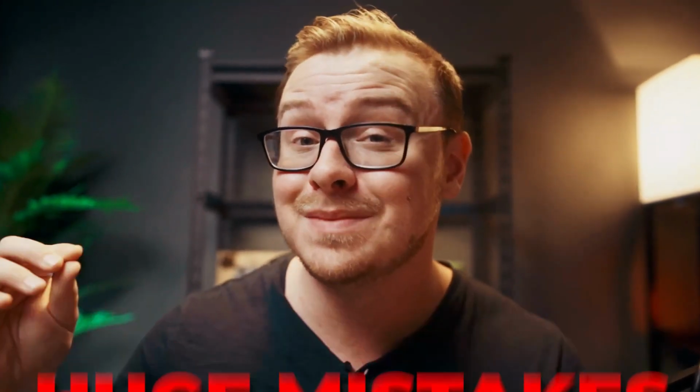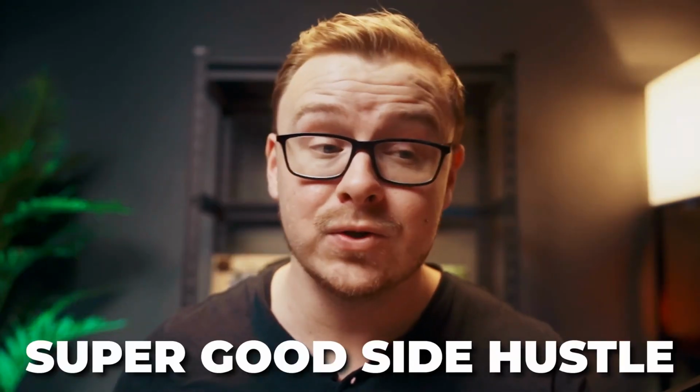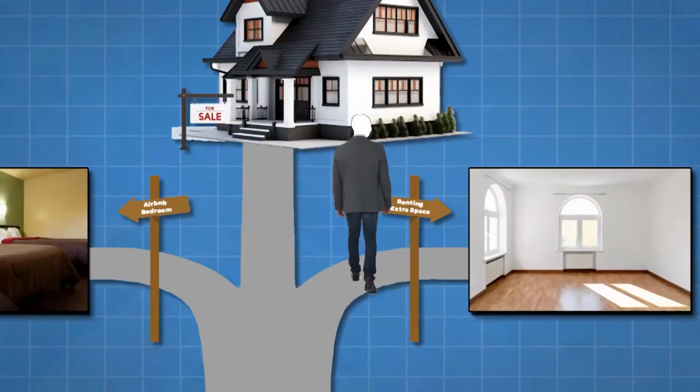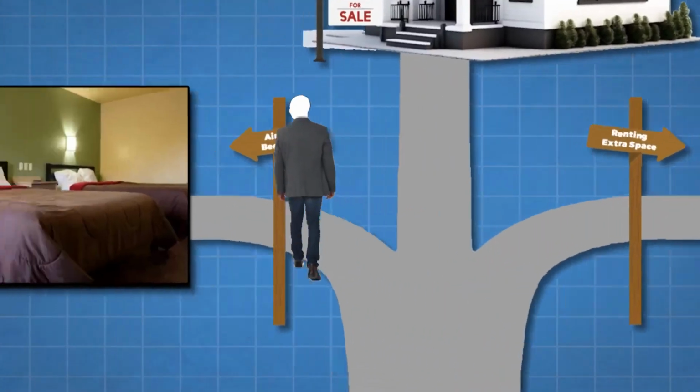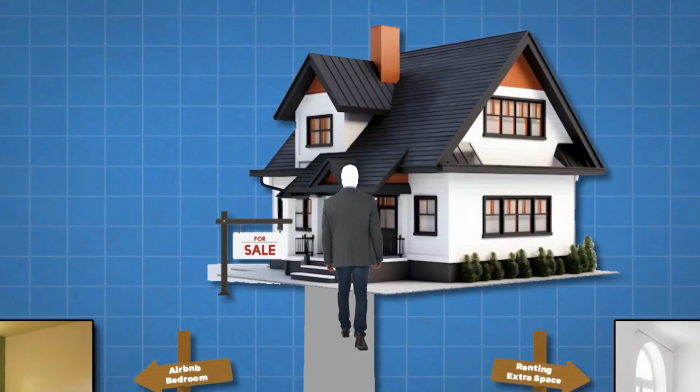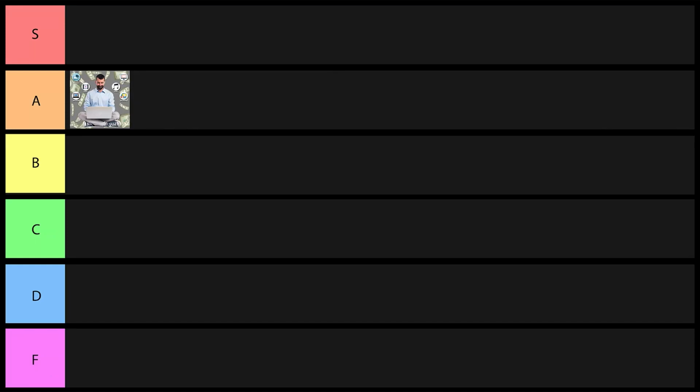And I would say the average person who starts off in real estate is going to make some huge mistakes that cost them tens of thousands of dollars. Even if you're super careful, you're probably still gonna make some kind of mistake. But with that being said, if you stick with it, this is a super good side hustle, probably the most common side hustle in the United States at least. And there's lots of different ways you can do it, all the way from renting out extra space in your house to renting out an extra bedroom as an Airbnb to buying properties and turning them into Airbnbs or rentals. So definitely do your research on this one, but I will give it an A tier ranking.